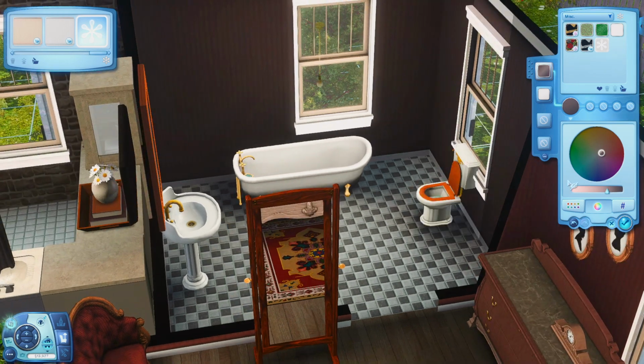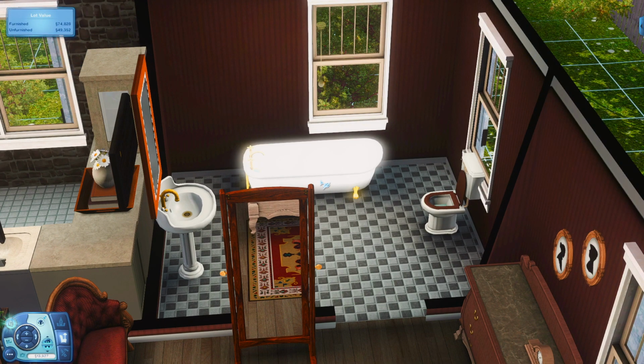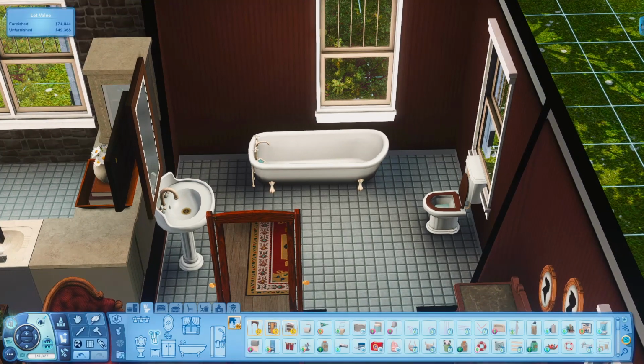And then I also made the wallpaper. I don't think it's quite the same shade of burgundy or red as the bedroom, but it's close enough. And then I slightly recolored the objects in here as well, and I recolored the floor as well. And then I ended up putting another one of those towel cabinets in here just to fill in some space.